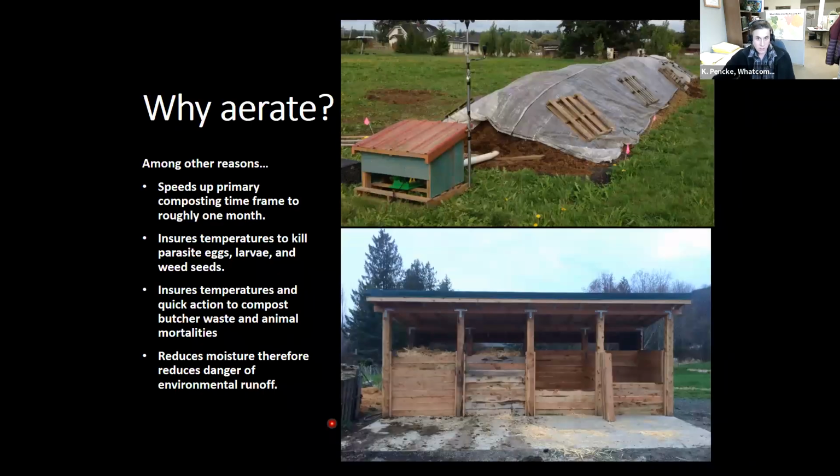So even above and beyond that, why aerate? Why talk about forcing air into the pile? You see here a windrow aerated compost and then a composting shed, both of which we're going to talk about in more detail. One huge reason is it speeds up the primary composting time to roughly one month. That's assuming we have all of our other factors in balance: the correct nitrogen, carbon, wetness, and amount of air in the pile, and that the material has been mixed to be somewhat homogeneous.